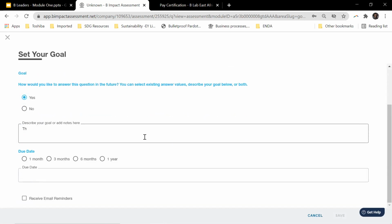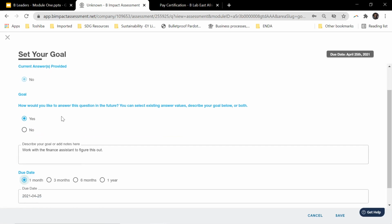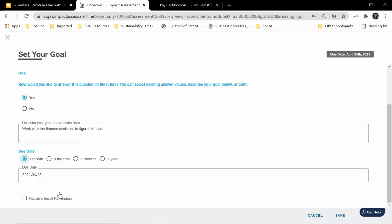So we could say, work with the finance assistant to figure this out. And you can be more detailed like this. I'm just typing quickly. And you can say within a month, you want to make sure we figured out a way in which we will ensure that the company's financials are audited by an internationally accredited CPA. So within a month, we have to make sure that this is done.